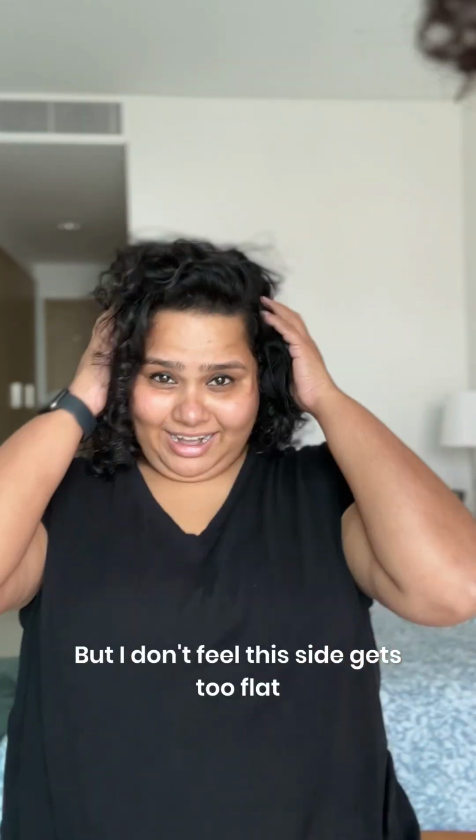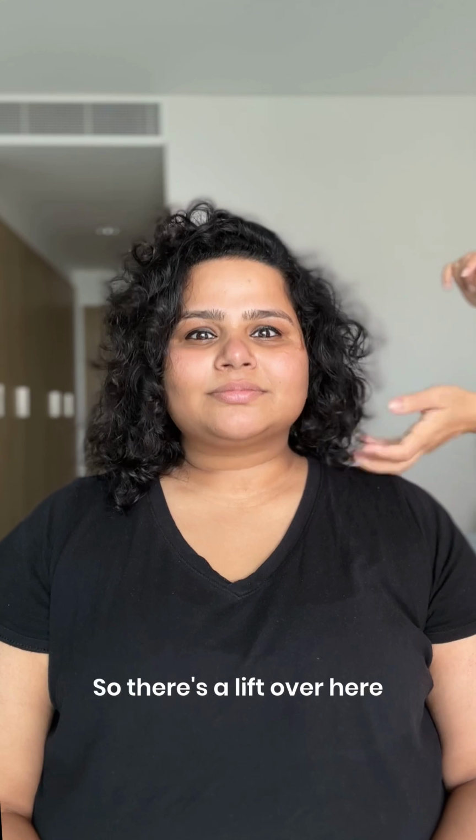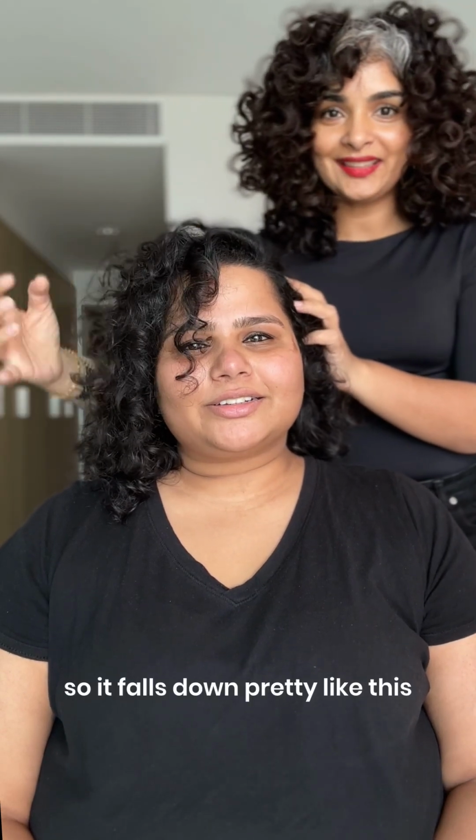That's what I usually do. But I don't feel this side gets too flat, because I think I sleep on it. We added some layers. See? So there's a lift over here. And then if you're going out, or in your meetings, you can put a clip here. So it falls down pretty like this.